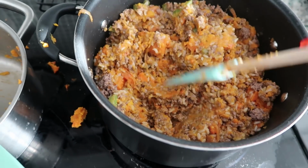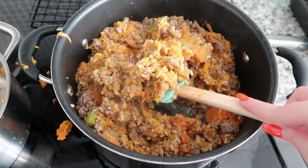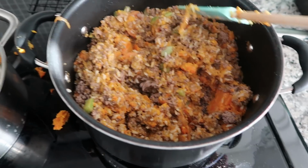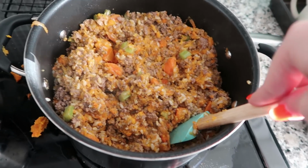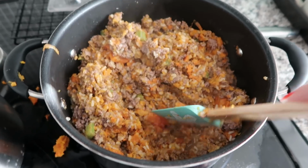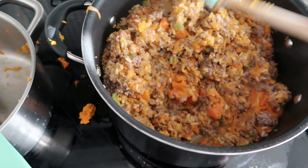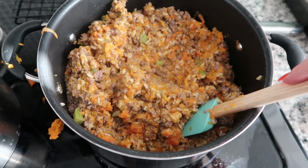So I am going to set some aside and allow it to cool for Treacle now. Honestly, I think this pot probably weighs more than she does. I'm not even kidding. She is 1.4 kilos, I believe, so almost 3 pounds, but still under. She's gained 400 grams since coming home, so she is still tiny.